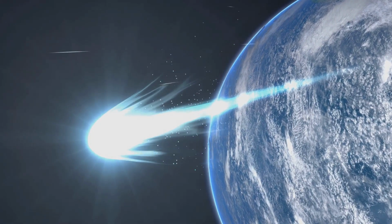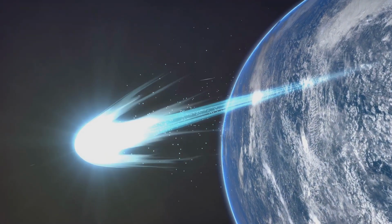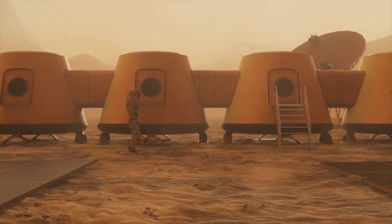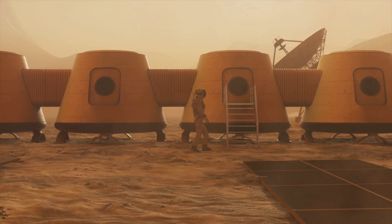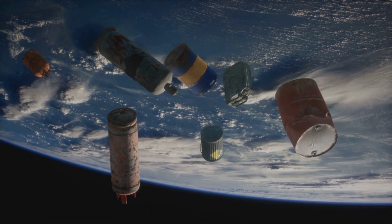Alternatively, there's the idea of redirecting icy comets from the outer solar system to crash into Venus. These comets could introduce massive amounts of water, which would not only cool the planet but also help dissolve some of the carbon dioxide. However, this strategy is risky and could cause unpredictable effects.